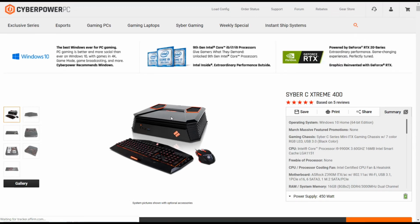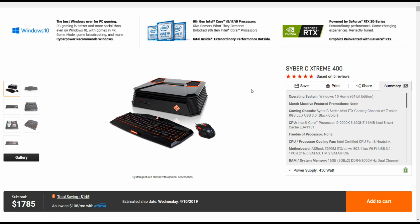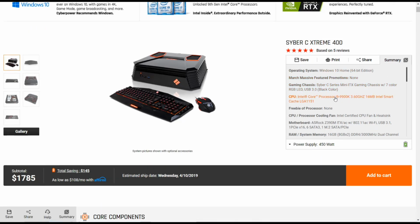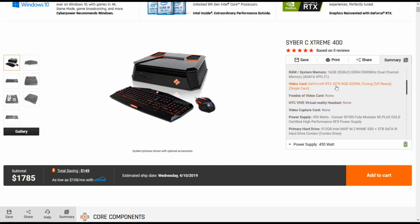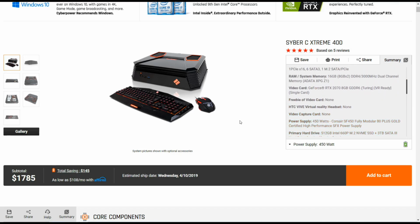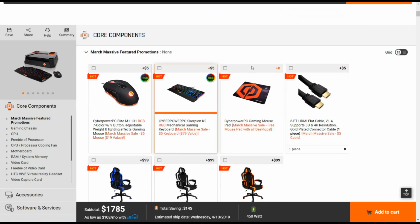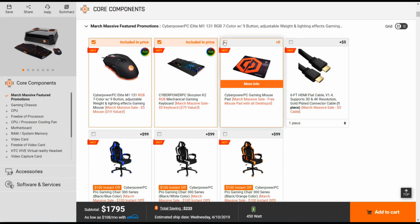So this is their default configuration. They come with a Core i9 9900K with the RTX 2070, 16 gigs of RAM, a 512 gigabyte NVMe SSD, and a 450 watt PSU, right? So here's what I did. For $5 you can get an extra mouse, keyboard, and a gaming mouse pad for free. You can add an HDMI cable for another $5, so why not? You get all this stuff for free, basically. It's very, very cheap.